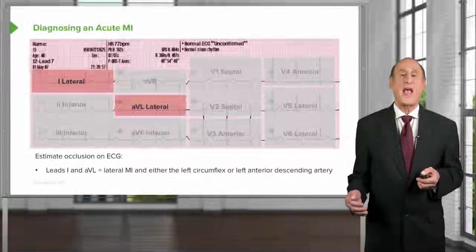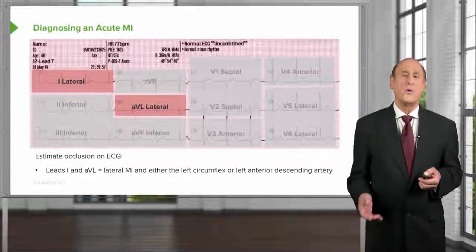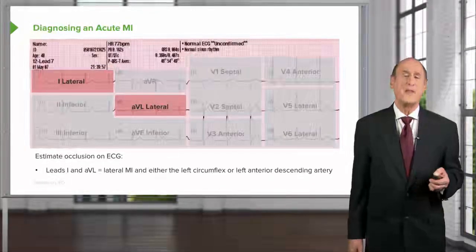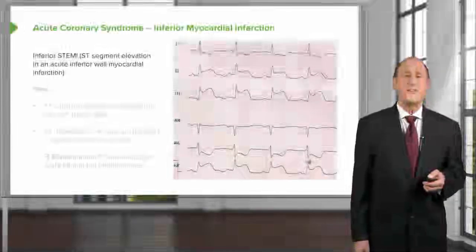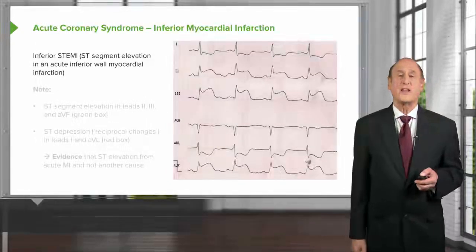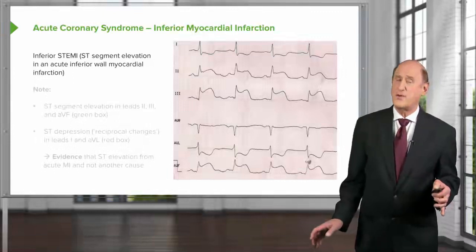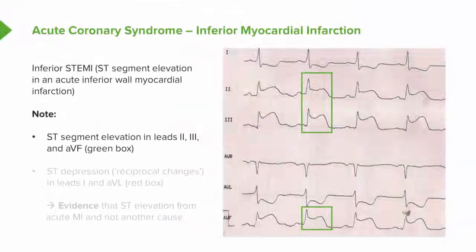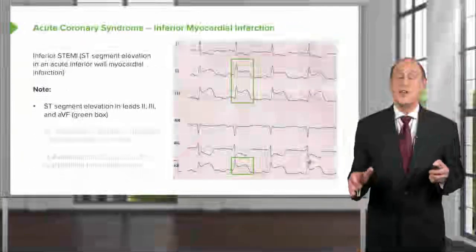And the people in the cath lab who are going to be going in to open up the artery will look at the EKG to decide which artery they're going to look at first to consider opening up with an angioplasty. So, this is an acute inferior wall myocardial infarction. Notice, let's look at leads 2, 3, and AVF. Remember, those are the inferior leads. Look at the ST elevation that you see here. That ST elevation, now marked in the green boxes, is quite impressive. It's probably about 3 or 3.5 millimeters, and it suggests this is an inferior MI.